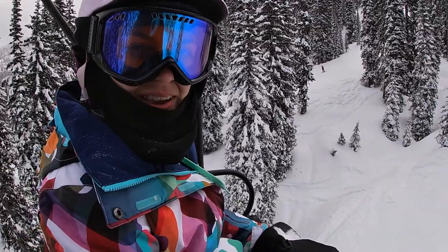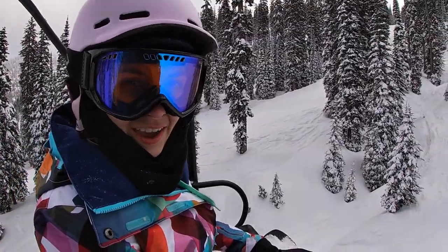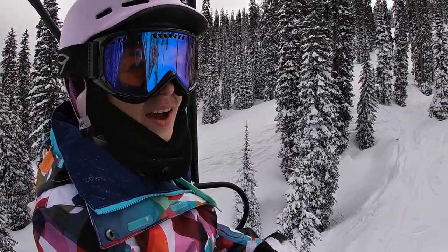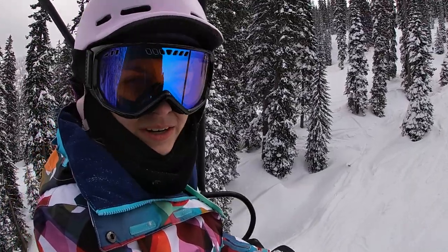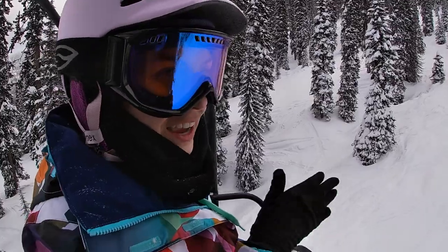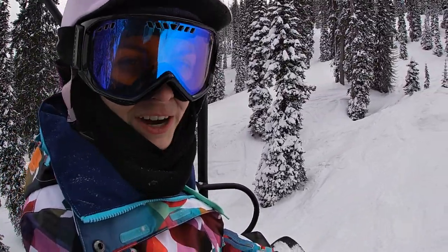Hi guys, so we are back on the mountain, day three. We are just doing a half day today. We are going to be going back to AZ, but we are on the back side of the mountain, I believe. There's so many trails here, but I'm gonna be just kind of riding the trails in the back as the guys go off in the trees and meet me back on the trail.